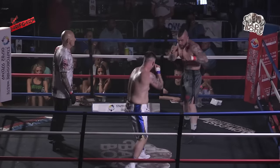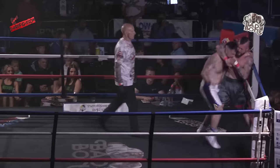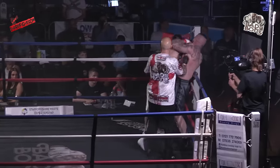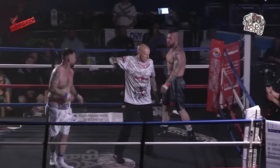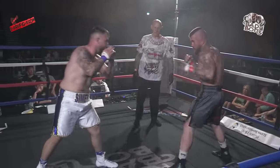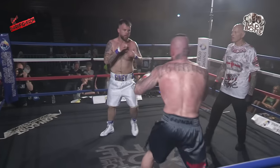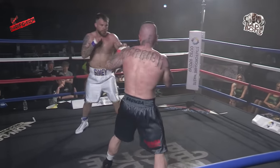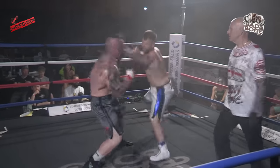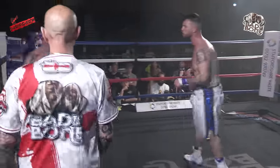Big deep breaths being taken by Sinenkov here. There's a lot of muscle being carried by that man. Yeah, which ultimately requires cardio, and you drain your cardio quicker than a guy with less muscle. You can see now Simmey slipping back into that duck under, and he landed a nice left hook there. That jab looks like it's causing again a swell around the eyes. There you go, right there.